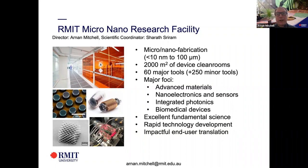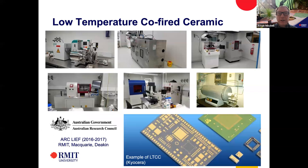So we invested in a facility that's particularly designed to operate comfortably at 100 microns. It can go up to a few millimeters and down to maybe 10 microns, but it's most comfortable at 100 microns. And it's designed for working with ceramic materials. It also works with metals and polymers, but particularly it works with ceramic materials.